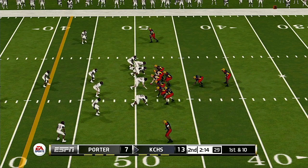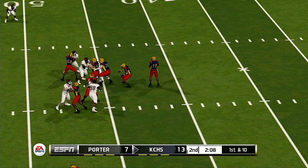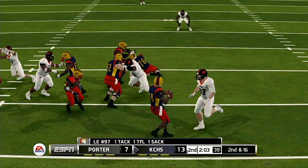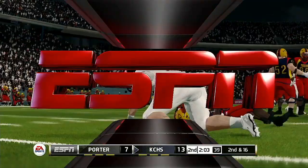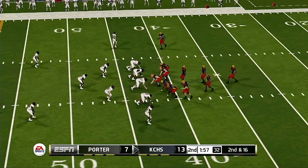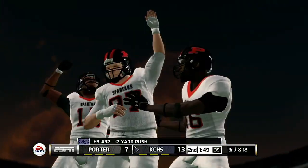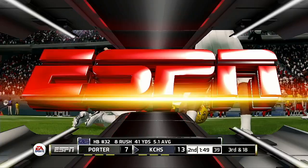First and 10. Ball on the 48. That's a great tackle at the 42. That'll make it second and long. The stop around the 40-yard line. He's really quick with his lateral movement, especially for a guy this big. He got to the ball carrier before he could get out of the backfield.